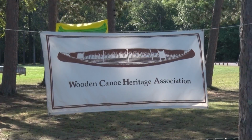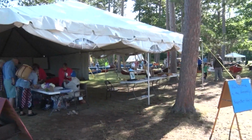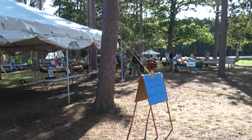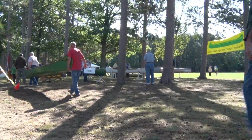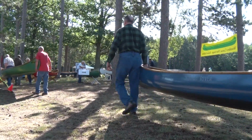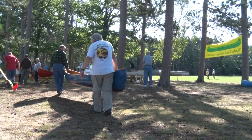This year, the Wooden Canoe Heritage Association had its 40th International Assembly in Paul Smith, New York, in the Adirondacks. And that's where all of this started, with the international assemblies, most of them at Paul Smith. Our attempt over the years has been to replicate that international assembly, but have it more as a regional type of a thing.